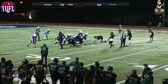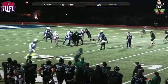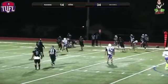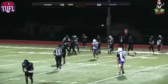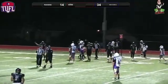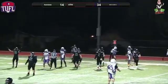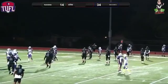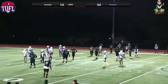As they line up here, 2x2 sets. Not a lot of movement. QB takes off and runs and gets cleaned up. He knew it was coming and just set himself up for it. So, again, under a minute left. Not much football left to play. What's the scores from around the league?